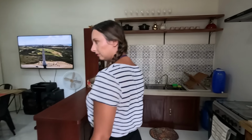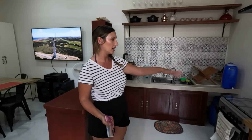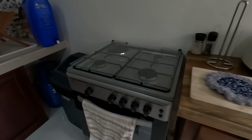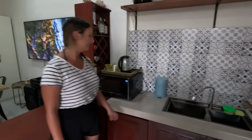Alrighty, we're moving on to the kitchen, the indoor kitchen. I love this area. It's so big in here. It is a pretty Western kitchen, I would say. You have your stove, you have a toaster, you got lots of counter space. It does have the gas four burner stove and oven, which we haven't really used, but we've been using the outdoor kitchen. The microwave.